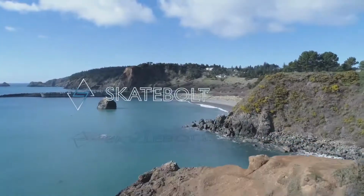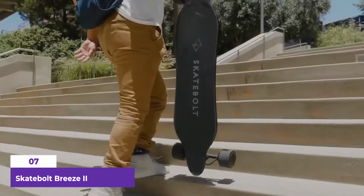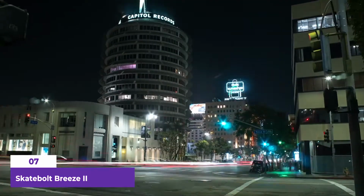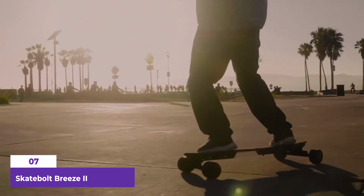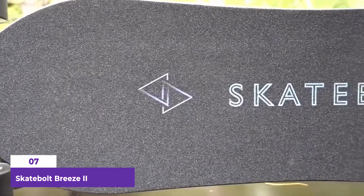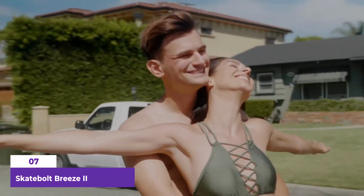Number 7. Skatebolt Breeze 2. Skatebolt Breeze 2 is the stylish and powerful skateboard that lets you enjoy your everyday ride comfortably. The intricate details in the skateboard will make your daily commute exhilarating. It ensures that you reach your destination safely. Skatebolt Breeze 2 is affordable, safe, and a fun vehicle to own.